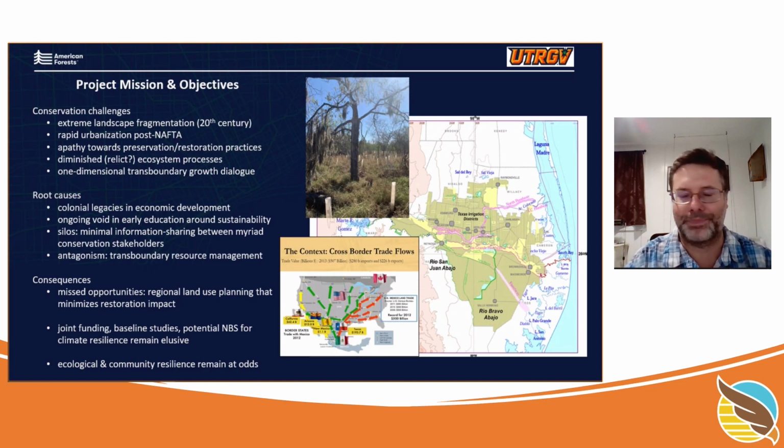And then, what I would distinguish is one-dimensional transboundary growth dialogues. If it's really just about the economics, the symbiosis between Tamaulipas and Texas, Mexico and Texas, Mexico and the U.S. here through the Lower Rio Grande Valley, the headline there is really always about economic development at the expense of health dialogues and of course conservation dialogues, which is what we're talking about here.